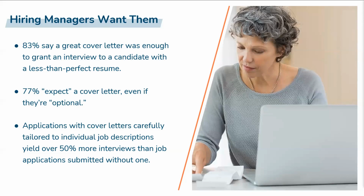And then that last statistic there, applications with cover letters carefully tailored to individual job descriptions yield over 50% more interviews than job applications submitted without one. So when you carefully tailor that cover letter, it can really be a great benefit. So let's be honest, writing a cover letter, like we said, it's not a lot of fun. There are times we're all tempted to skip writing and including them, but if you're tempted to skip one, I just encourage you, keep these stats in mind.